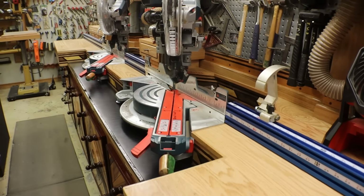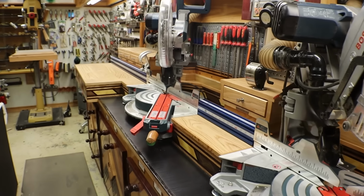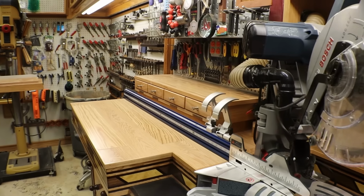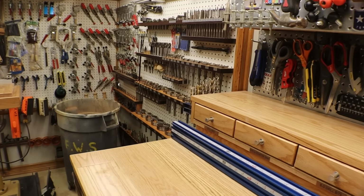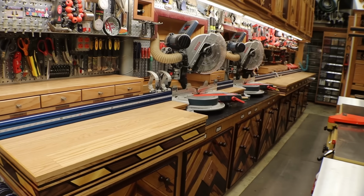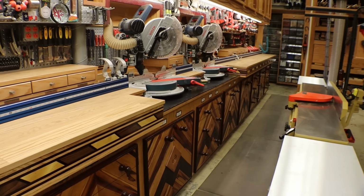As we go down the bench, we have the two chop saws. These saws are very accurate. You can adjust them if need be. Very nice layout. Coming back along this side, the workbench from this end, and I've got 17 feet of cut length here.